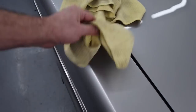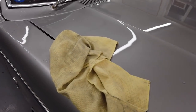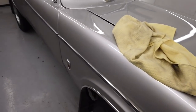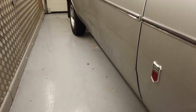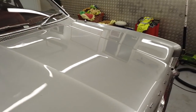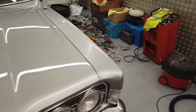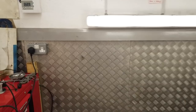So I waffle down. Now, there was no salt today, so all we need to do, let's have a look how much mud that produced. 100 mile round trip. Not a lot. So that's how it works. The road trip goes out, the car comes back in. This floor is hot. Temperature in the garage should be 21. Normally it just holds at 21.